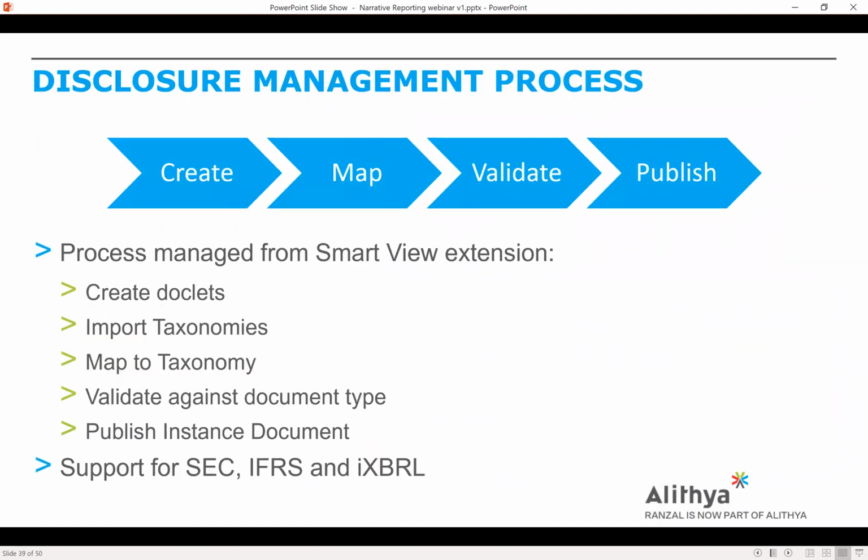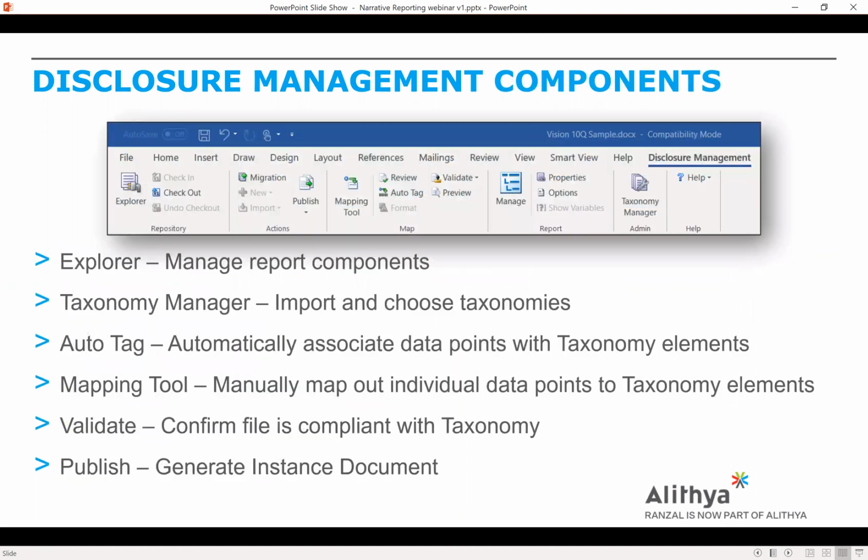So the process is basically you create the doclets, you import your taxonomies, you map to that taxonomy, you validate against the document type, and then finally you publish your instance document that you'd use to submit. There's support for SEC, IFRS, and iXBRL. The components that you'd see on the ribbon: you have Explorer to look at all of the different report components, Taxonomy Manager to import and choose your taxonomies, and auto tagging to automatically tag your elements. There's a mapping tool to manually map out the data points. You can validate your submission to confirm that the file is compliant with the taxonomy, and then finally you can publish using the instance document.